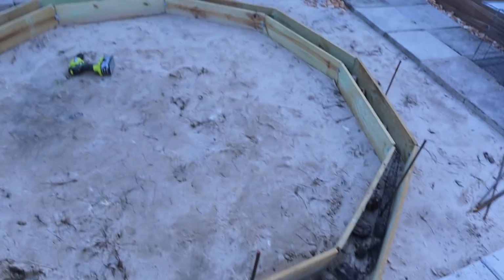Gonna get the bags of concrete and pour this stuff so that tomorrow it'll be nice and dry, and later tomorrow evening we could possibly put this cage back on top. But let's start pouring concrete.